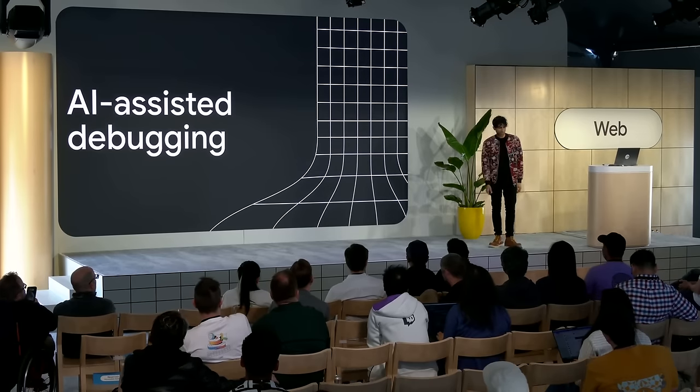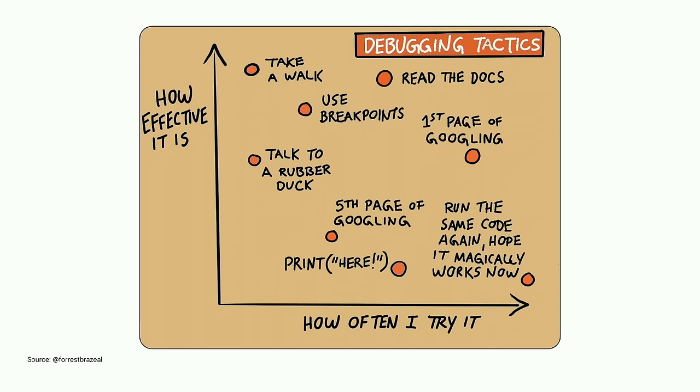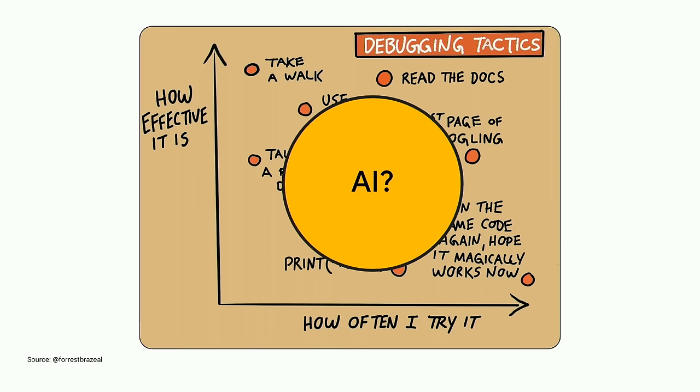All righty, so let's talk a little bit about debugging. AI-assisted debugging can really supercharge how we find and fix bugs in our apps. Debugging, just as a reminder for everybody, is the process of finding and fixing problems in software so that it functions as intended. And there's a lot of different time-tested, true ways of accomplishing this. You could talk to a rubber duck. You could go for a walk. I personally love rerunning my code again and again and hoping for a better outcome. It just never works for me. But what about AI? Should AI belong somewhere over here or over here, just everywhere?